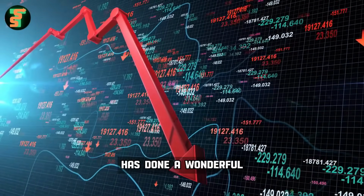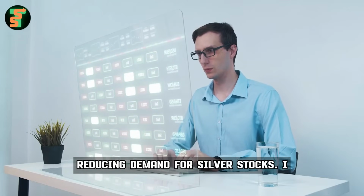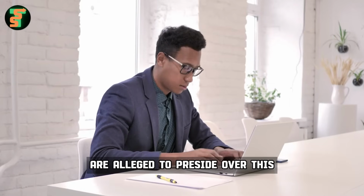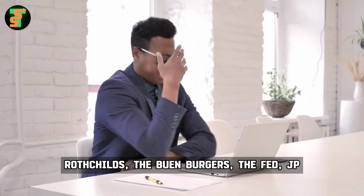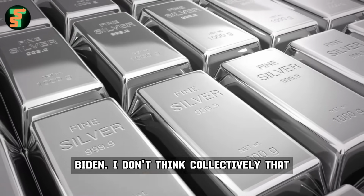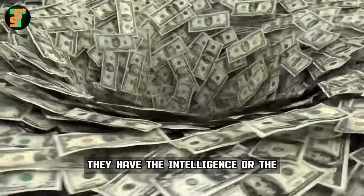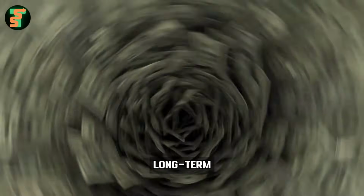The strength of the US dollar has done a wonderful job reducing demand for silver and reducing demand for silver stocks. I don't believe either that the people who are alleged to preside over this manipulation, whoever they might be, the Rothschilds, the Bilderbergers, the Fed, JP Morgan Chase, whoever they are, President Biden, I don't think collectively that they have the intelligence or the patience or the need to engage in a long-term rig.